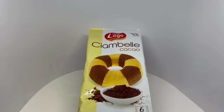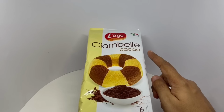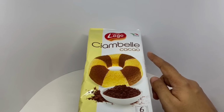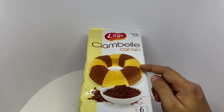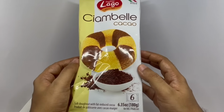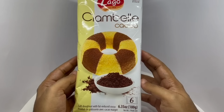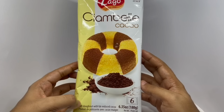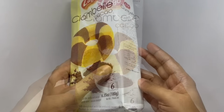Let's take a look at these soft donuts. These are by Gaston Lago. They've been around since 1968. That's how the donuts look. Comes in this beautiful packaging. You get 6 packs inside. These are soft donuts with fat reduced cocoa.